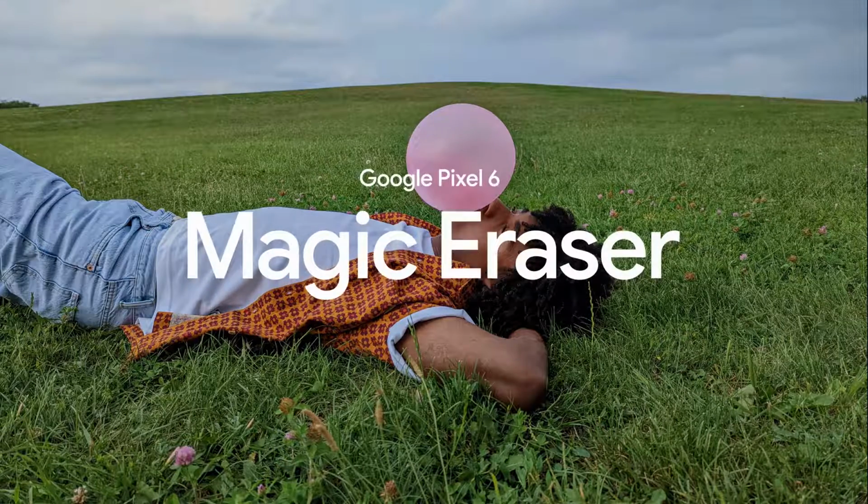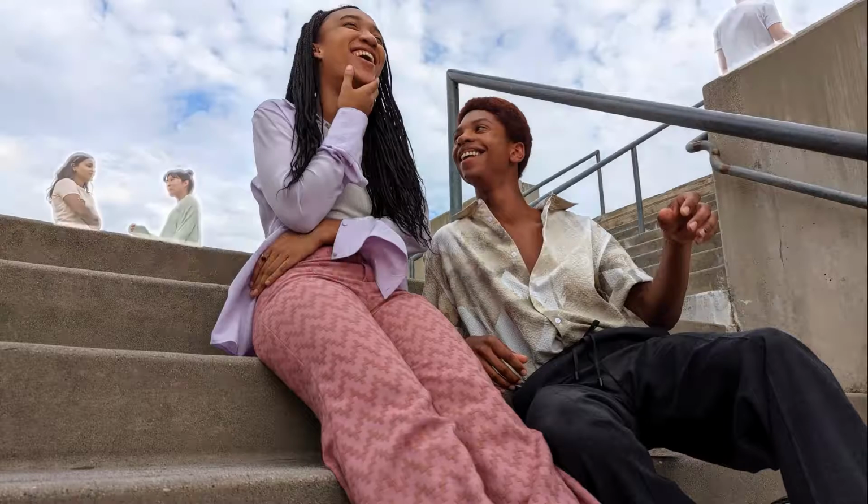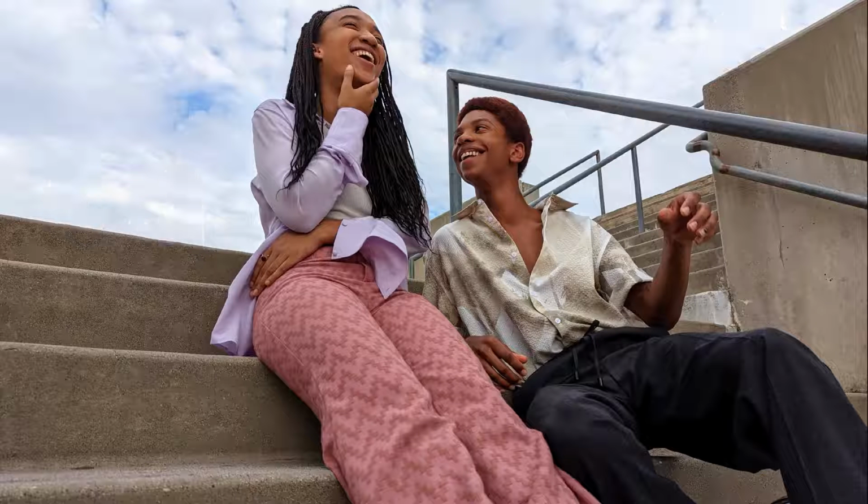Have you ever had a perfect photo ruined by something random in the background? Let's say you want to be the only one on the beach in your photos. If you don't have access to a deserted island, or don't want to spend hours in a photo editing suite, Pixel's new Magic Eraser can do the job. In Google Photos, you'll see suggestions for distractions you might want to remove from your photo. Erase them all at once, or tap to remove them one by one.